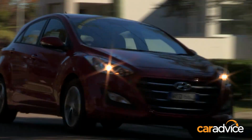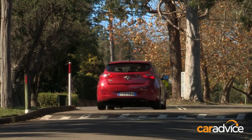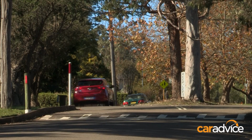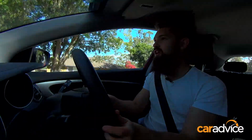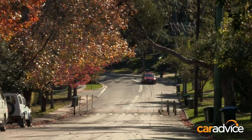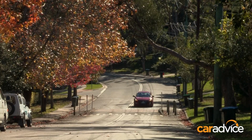Hyundai Australia's engineers have had another crack at tuning the suspension and steering of the i30. As a result, the steering feels more engaging than before, although it's still not quite as precise as some of the benchmarks in the class. It does, however, have a nice balance of being reasonably direct and easy to use. The ride is a bit firmer than before, which means it has more control when you're out of the city and tackling a few corners.